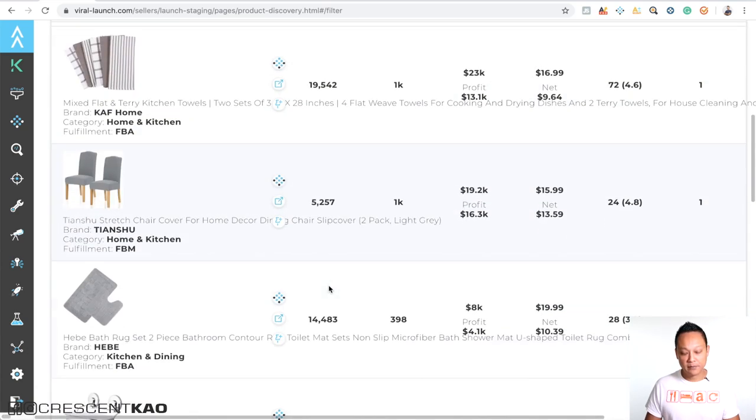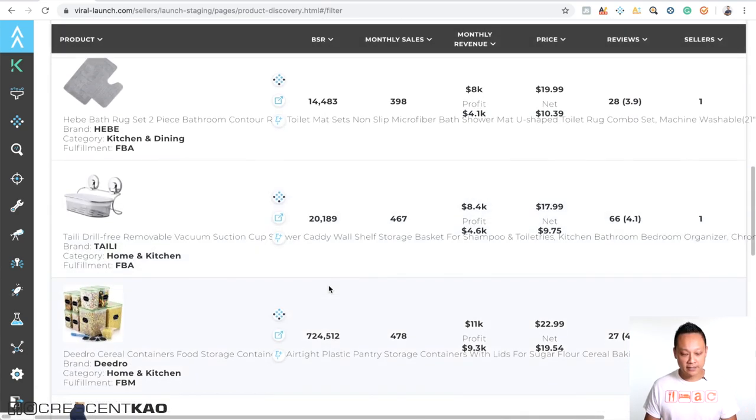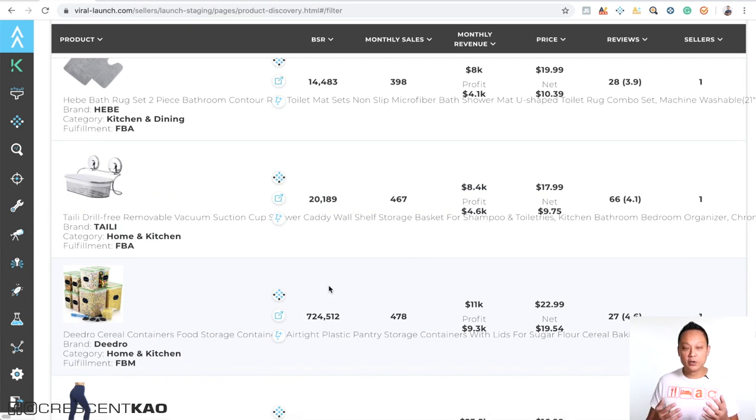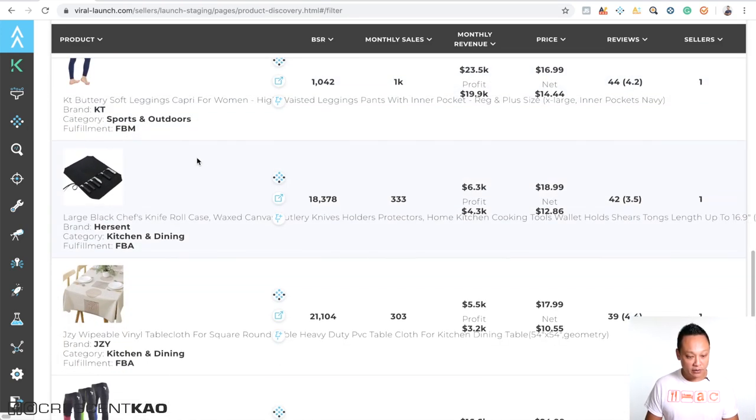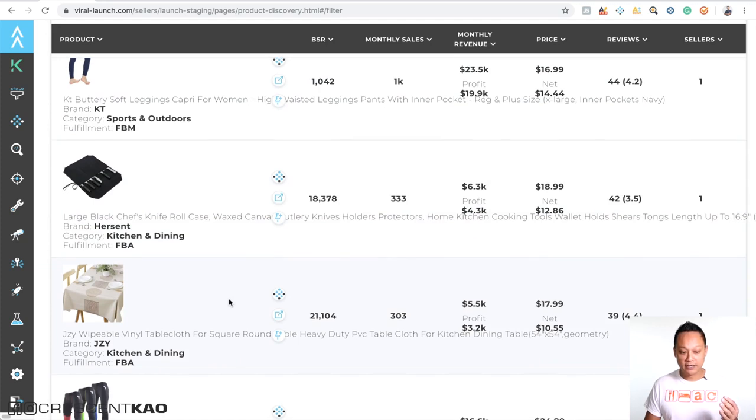And you'll probably notice that I'm skipping through a lot of products, and that's because through experience, you're going to know that these typical products are way too commonplace, and so it's just going to be way too competitive, so don't waste any time on them by doing any further analysis. So just skip right over them immediately. So what I'm looking for is products that I don't immediately recognize.